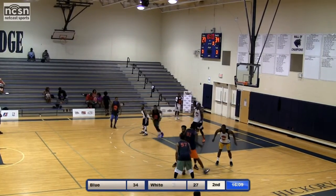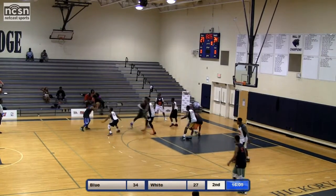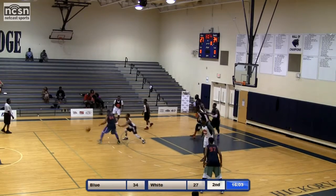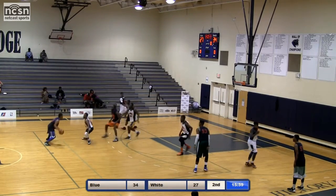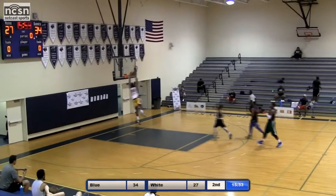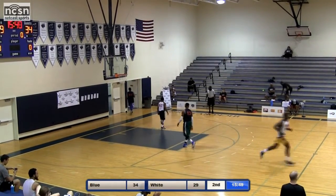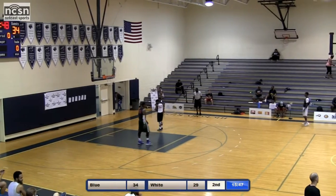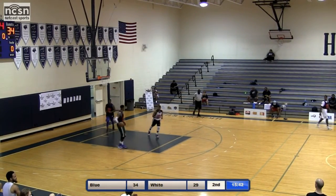Antonio Robinson. Kraft setting a pick for Robinson, but Robinson decides to give it up to Reed. Now Reed hands it off to Farouk. Farouk driving. Lost the handle momentarily. He's going to go in to back it out. He's calling for a pick now by Kraft. And Farouk wanted to go back to Kraft on the pick and roll, and Kraft didn't realize it. And Houghton gets a breakaway after that steal and a slam. And that's going to be White. Their first bucket of the second half.